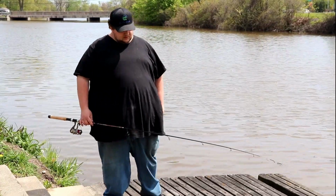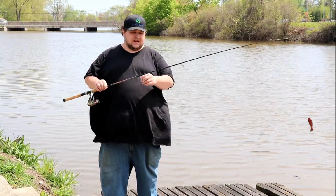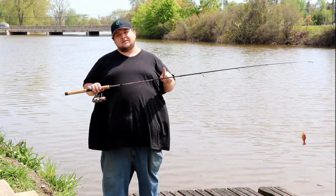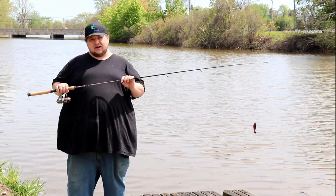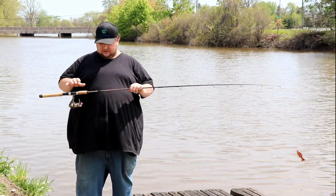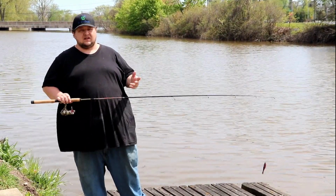Okay guys, so I tied up the same swim bait lure from PLUSINNO up to my Ugly Stick Light Pro. This is a 6.6 medium action spinning rod. Spinning rods are my rods of choice. I know everybody has their own opinion, but this is what I use. I bank fish most of the time, so it's not a big deal.